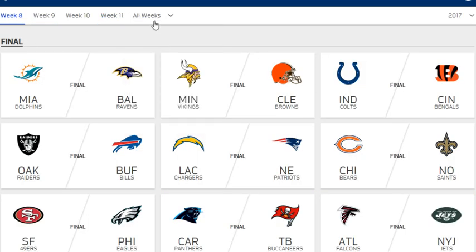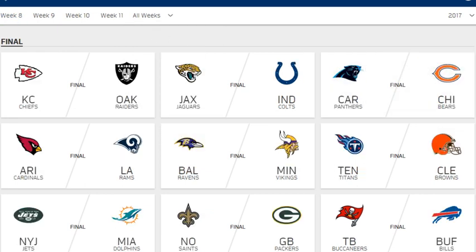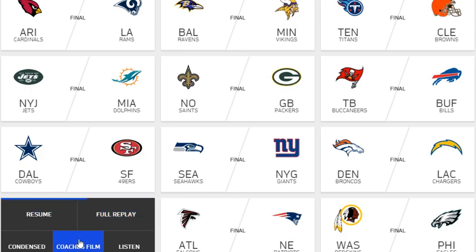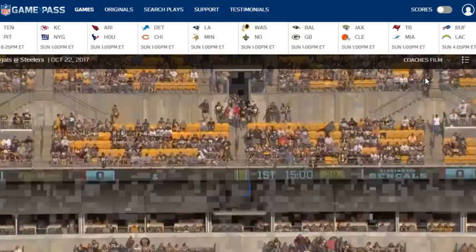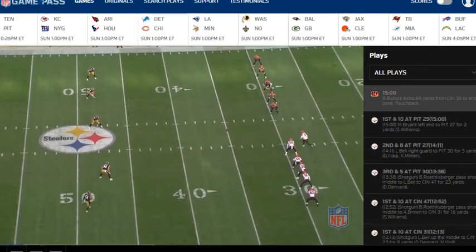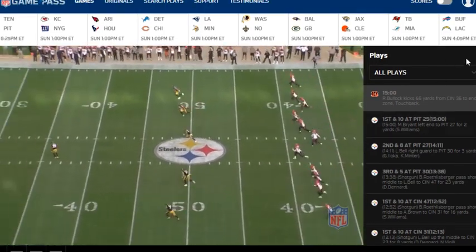Yeah, that search function that Game Pass has is not my favorite. See if we can pull up the coach's film for it. Make sure you guys can still see this okay too.